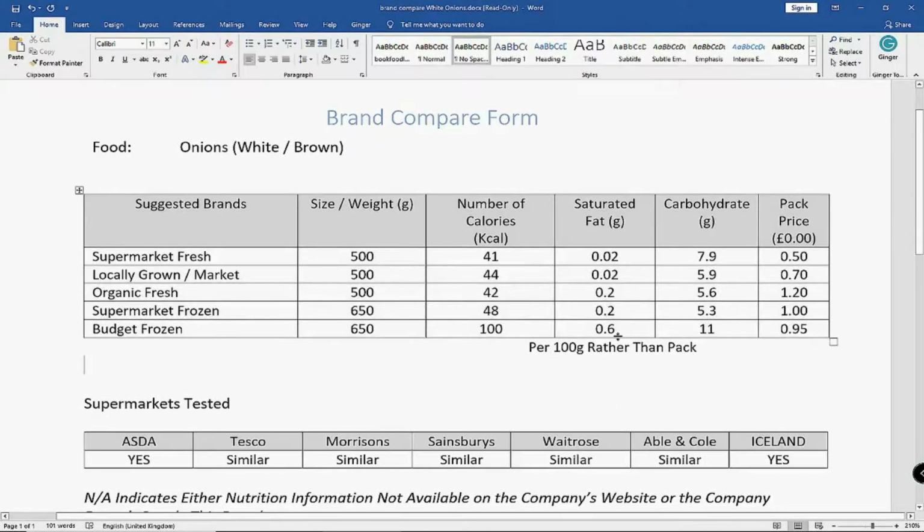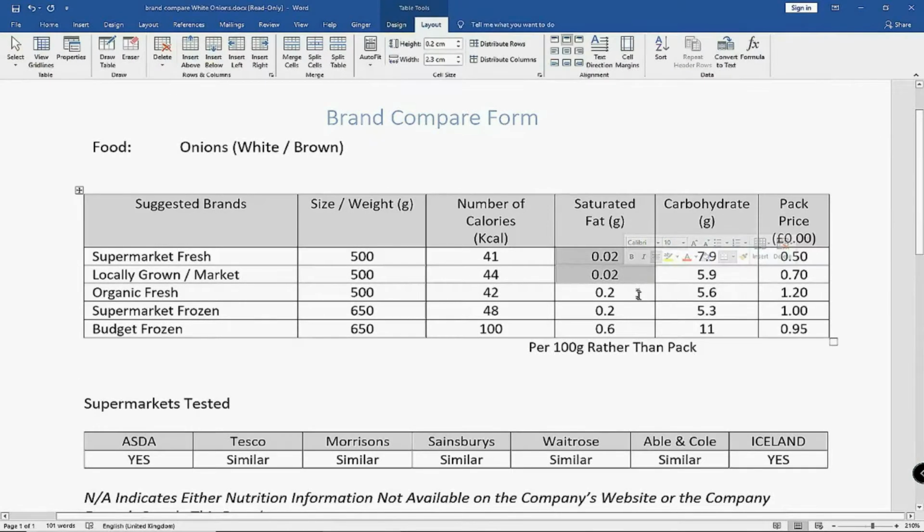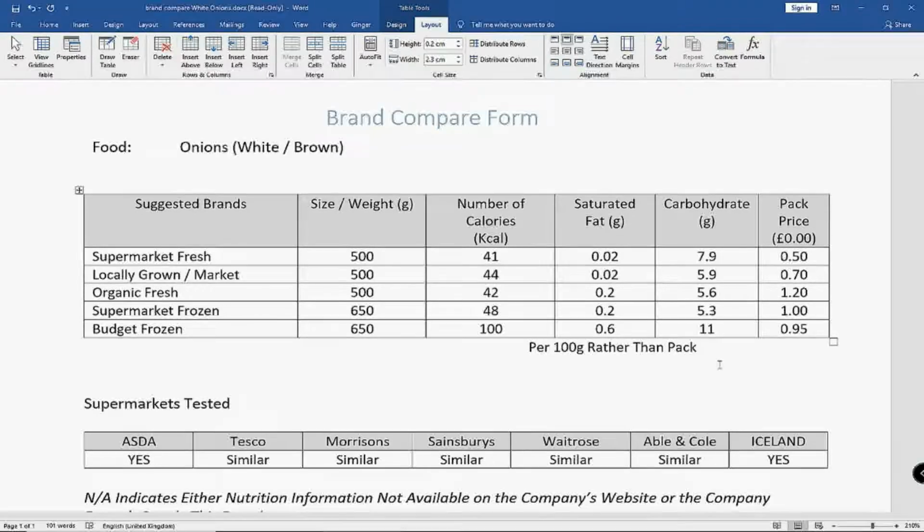So, looking at saturated fat, we can see that supermarket fresh and locally grown market contain practically nothing. It's almost a trace of saturated fat. And even the budget frozen has got 0.6 grams per 100 grams, which isn't a great deal, which is really what you'd expect. Onion at the end of the day is a vegetable, which I wouldn't have thought contains any saturated fat, but it does, in very, very low amounts.